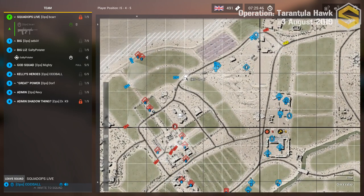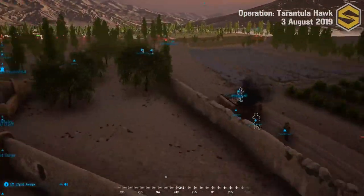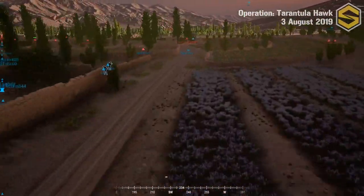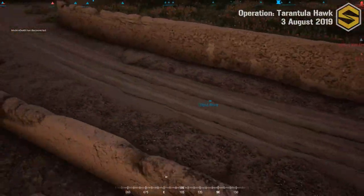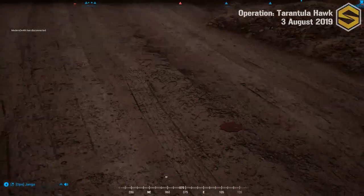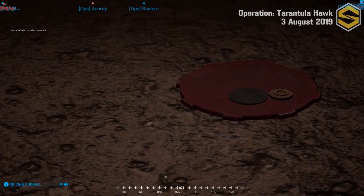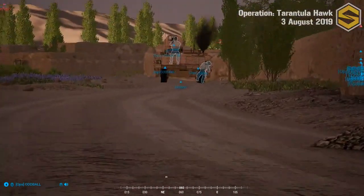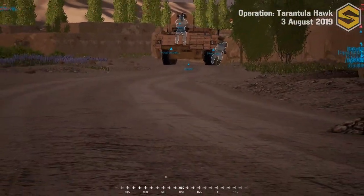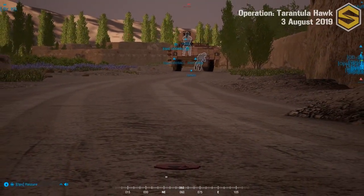There's still a mine on the road. And oh my god, this thing is moving along the road. Let's see this mine here. Yep, there it is. Now, will the driver see this mine? Jenga has eyes up.